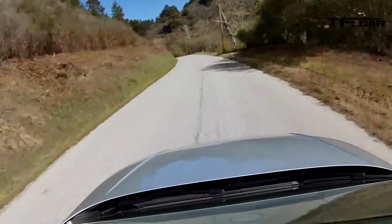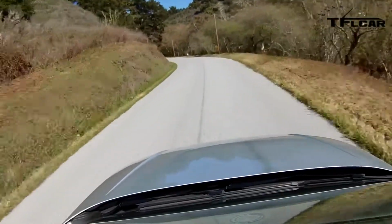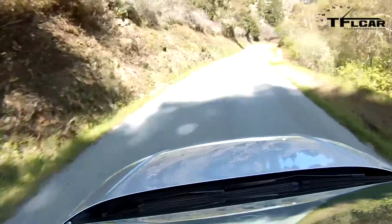It does have good pickup. Look at that. All the way to 6,000 red line. You know, there's one thing I wish this car had. Manual transmission. I know, I go on and on and on. Whoa, hello. Curb. Strong brakes.